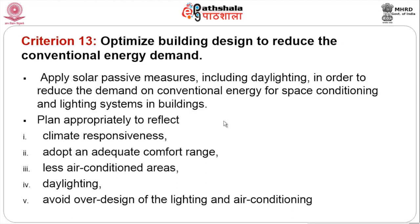For example, being climate responsive, using appropriate orientation of the building, using appropriate fenestration or openings, position of openings, location of openings, type of glass, type of shading devices. These are the methods by which we can reduce the demand of conventional energy through simple passive design. We can also use advanced passive design like earth air tunnels or a passive down draft evaporative cooling, which is a separate issue by itself. It is a separate module for you to learn by itself.